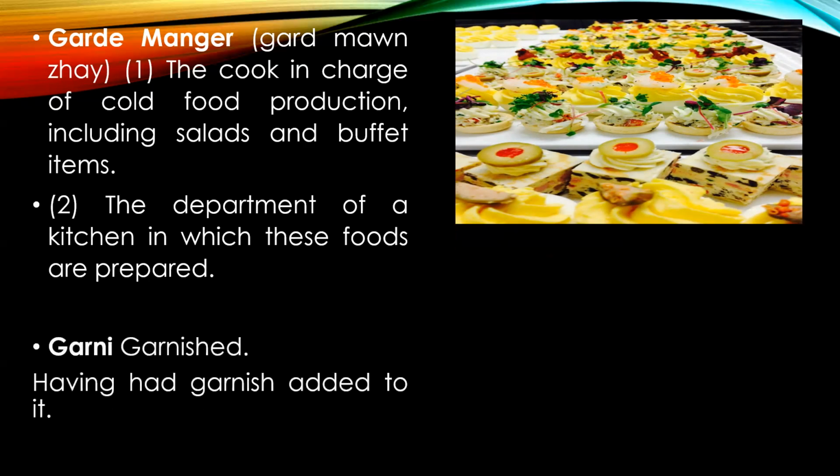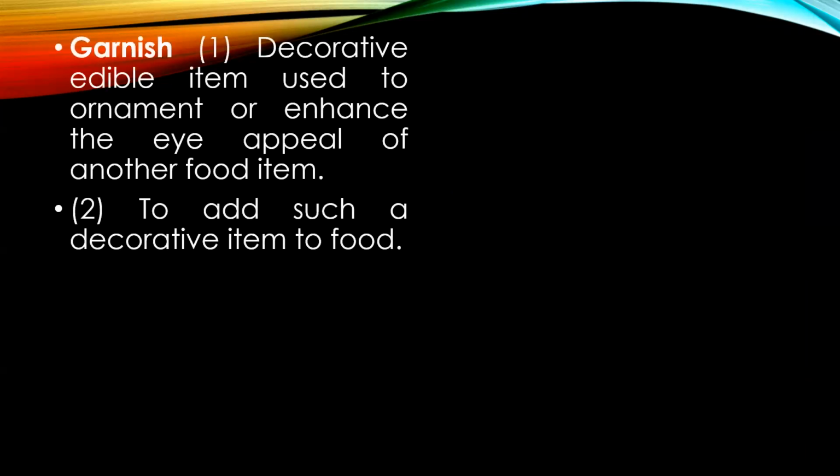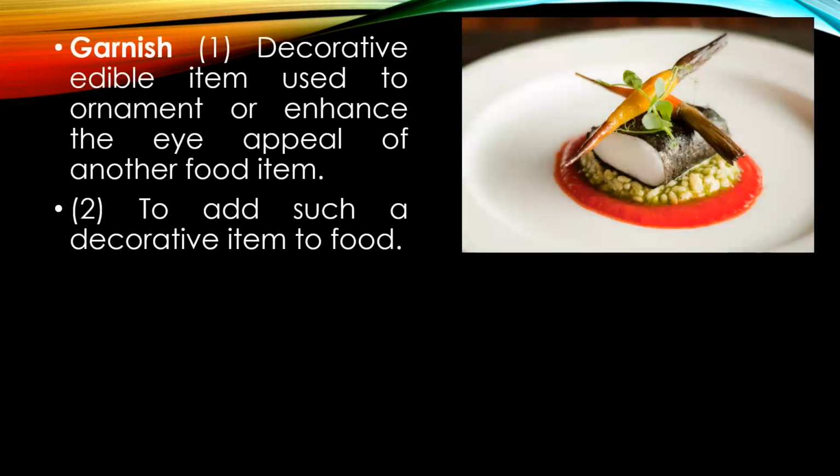Garni, which means garnished, or having had a garnish added to it. The next word is garnish, an edible item or substance used for decoration or an accompaniment to the final product. A garnish is carefully chosen to add contrast in color as well as flavor in some products. It enhances the visual impact of the dish.